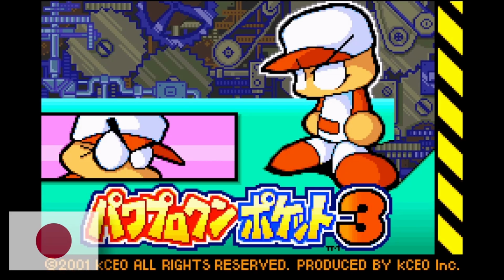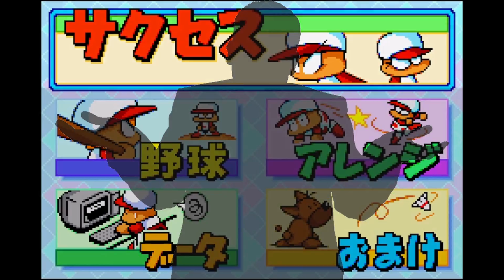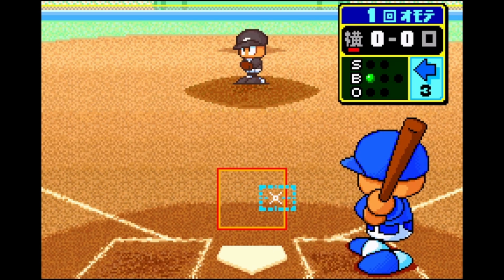Pro Kun Pocket 3 is yet another baseball game, and a Japanese exclusive one with a text-heavy story mode at that, which pretty much guarantees this one a meh. Oh, don't worry, I have more to say about it than that.